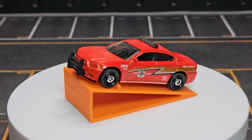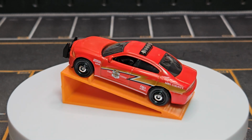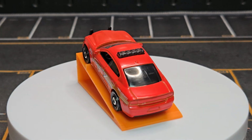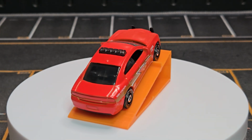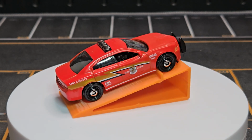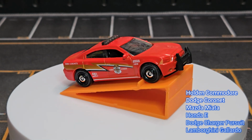All right, Red Edition. If you do pick up this batch at Target, hopefully you are lucky enough to grab a Red Edition. This is, of course, like I mentioned, the 5th Red Edition of the year. There's only one more to go, which would be the Lamborghini Gallardo. If I remember all of them correctly, I think it's the Holden, the Dodge Corvette.